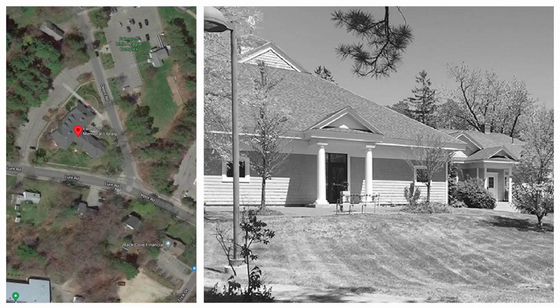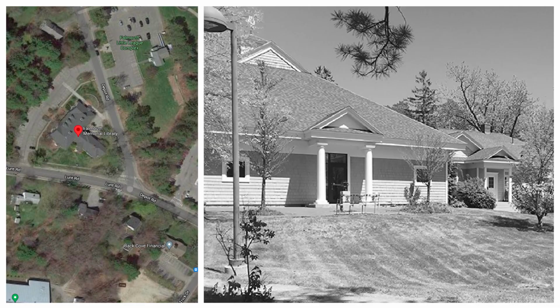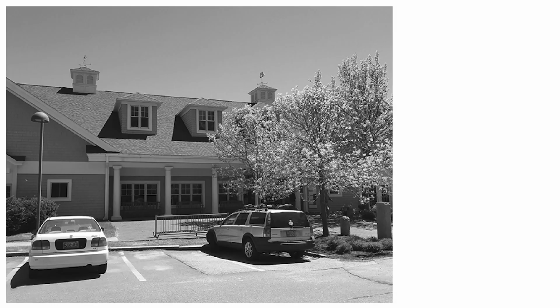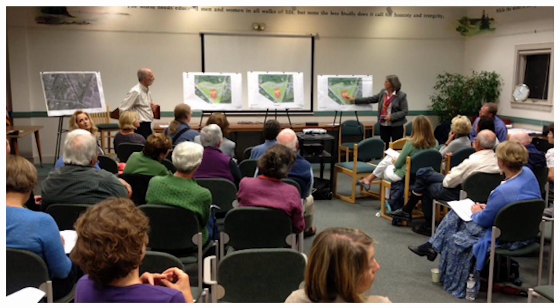This project is a public library for the town of Falmouth. There was an original house that the library was housed in, which went back to the 50s. And then in 1995, there was an addition done. And over time, it just became clear that they needed to expand further to best serve the community.